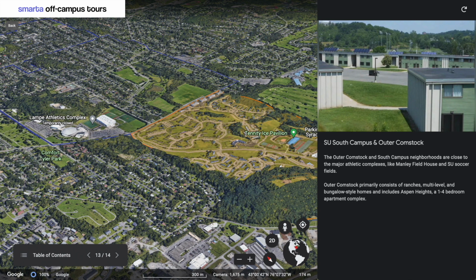If you're not a Syracuse University student, you might want to live in the Outer-Comstock neighborhood, which is directly west of South Campus. Both neighborhoods are close to major athletic complexes like Manley Fieldhouse and SU's soccer fields, so if you're an athlete and need access to all these facilities, these are great neighborhoods to live in. It's a little bit of a walk to campus, being about 25 to 30 minutes, and sometimes even more, but there's great busing systems and other options to get to campus if you need it.